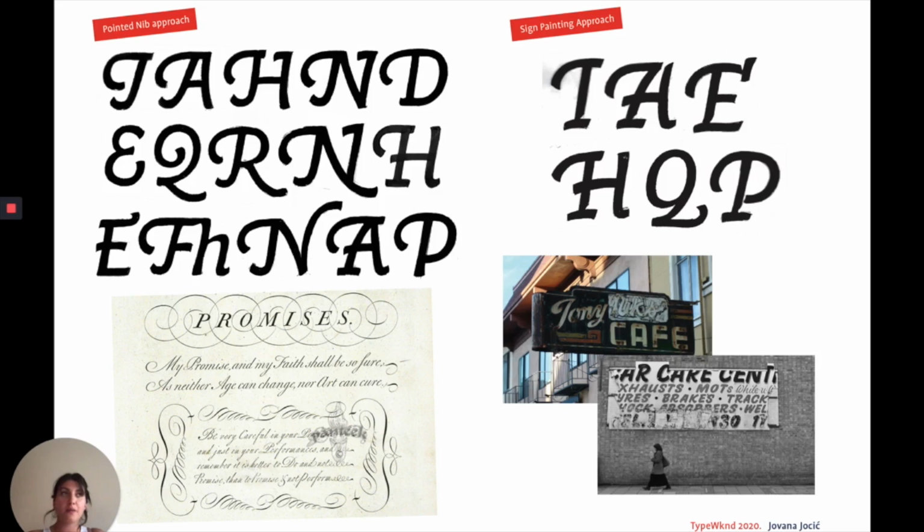And I was thinking, what would happen if I would use point and nib, but then lower the contrast completely? So this is what the first sketch looked like. And for me, it was also an excuse just to draw more, just to experiment more. But at the same time, I was really interested in sign painting, and I thought, how can I maybe have sign painting influence these swashy capitals? So I drew something like this on the right.